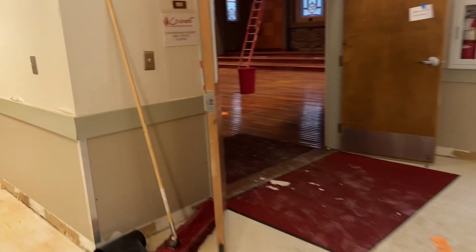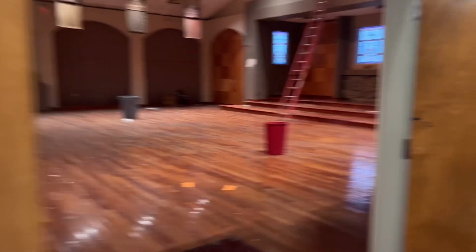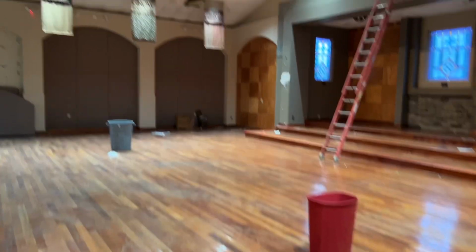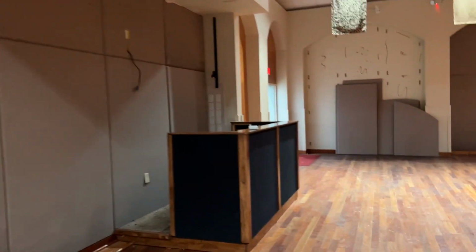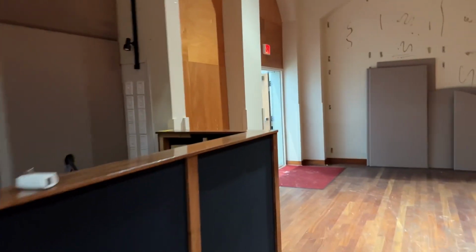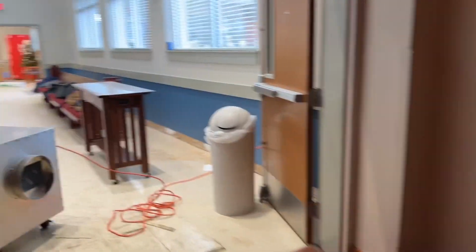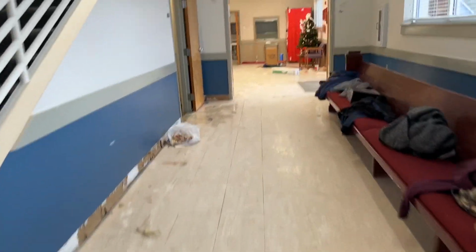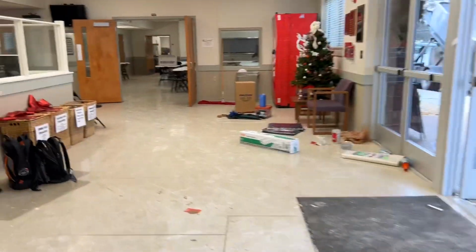Excuse the noise. As you can see, we're pulling out insulation. This is the Spirit Center, of course. But you can see the floors buckling and sprinkler heads that we're just pouring water in. And so this is some of the stuff that we're dealing with. Sorry for the rough video, everybody. But as you can tell, there's a lot of water damage, a lot of hard work going on.